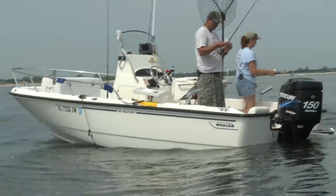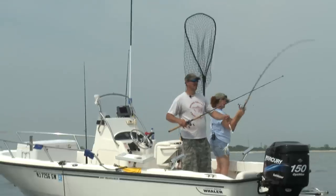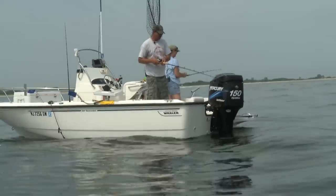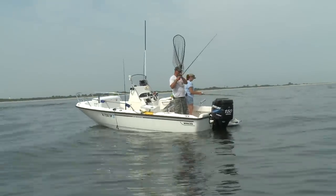On ice, they're going to shrink a little bit, so it's not worth taking the chance for the fine. But I'm really surprised with these SNS jigs. They've been outproducing the Berkley Gulp. They are doing awesome.